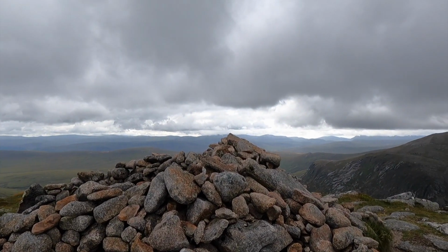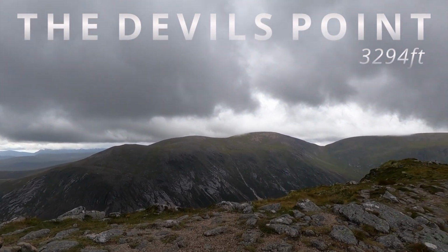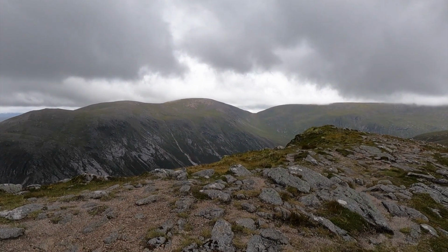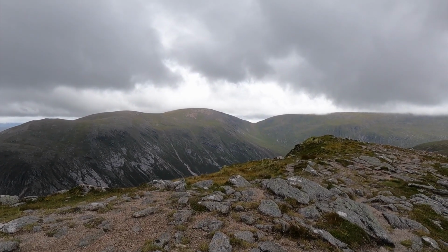So this is the top, and that's where I was yesterday. Remember that really windy col there? So they were the two I did. Not yesterday, the day before.